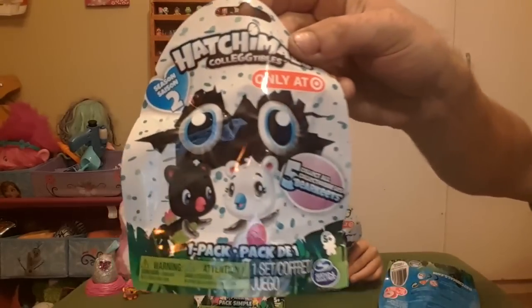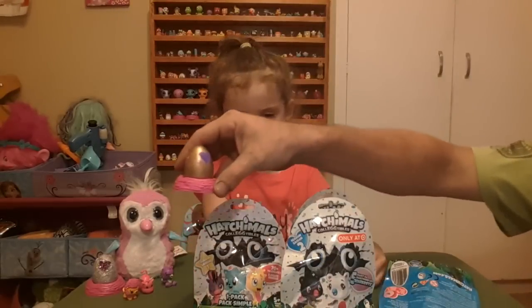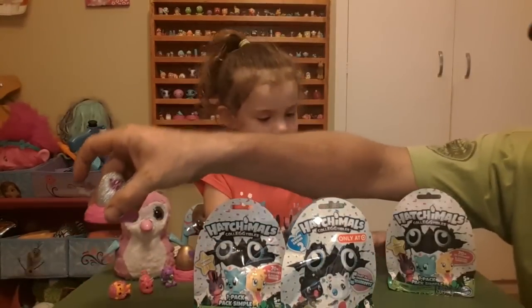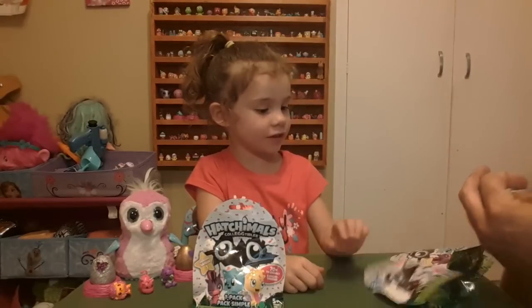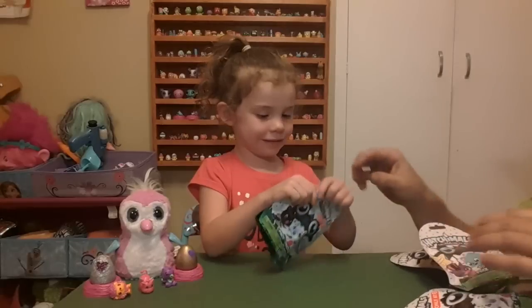Bearakeets. There's 5 special Bearakeets. And then she's got her golden egg, and glitter egg. Her glitter egg here. I hope I get a glitter egg in here. You want to open one? You want to open the new season? Okay, open it up.